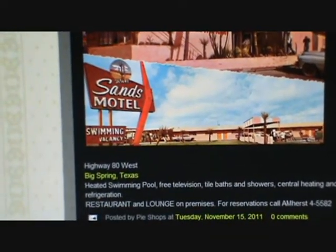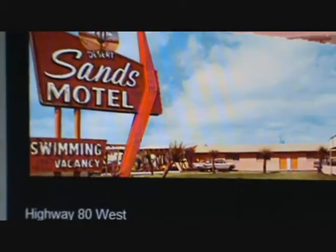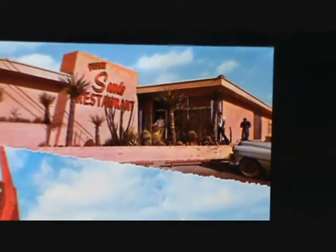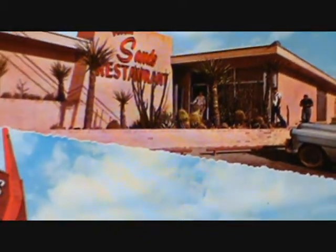Now, I didn't have a whole lot to go on this one. Just had a front view of the place, kind of a partial. This pool looks like right there. And this is the restaurant up here. It's a very old car. This has to be from probably 1960 or a little bit earlier.